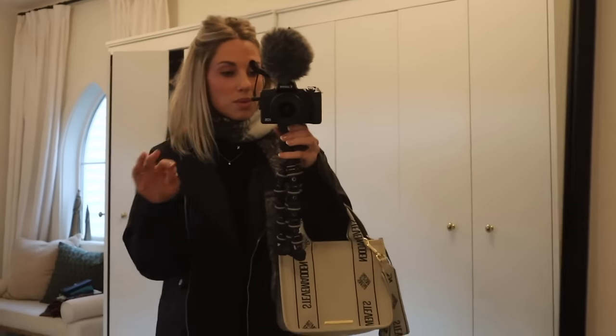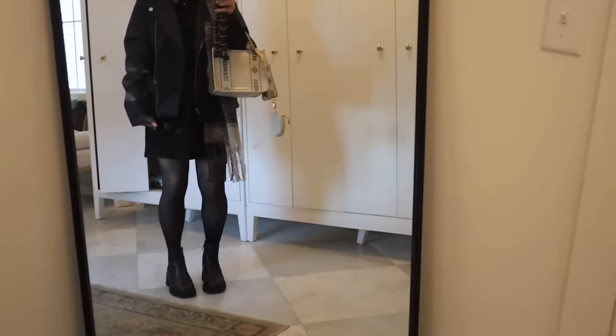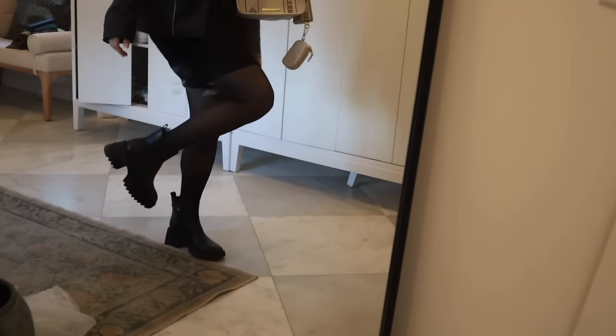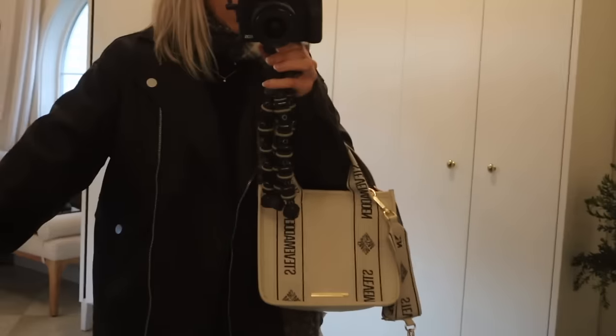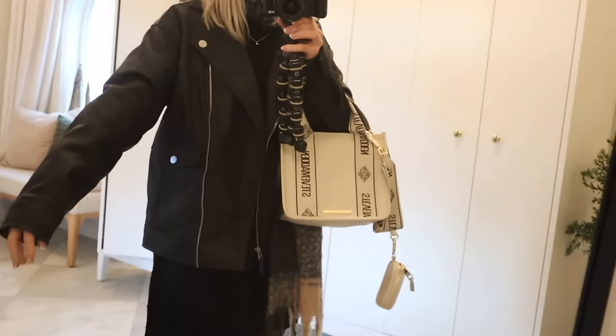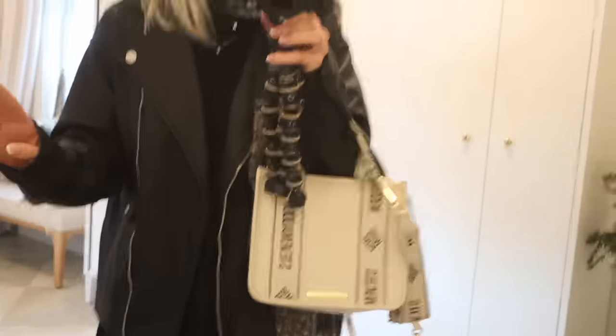I'm literally running out the door. This is the look. I have that sweater on. These shoes are so squeaky. My tights, combat boots from Walmart, and then this oversized leather jacket from Target, which I love, and my Steve Madden bag that I just got and I'm completely obsessed with.